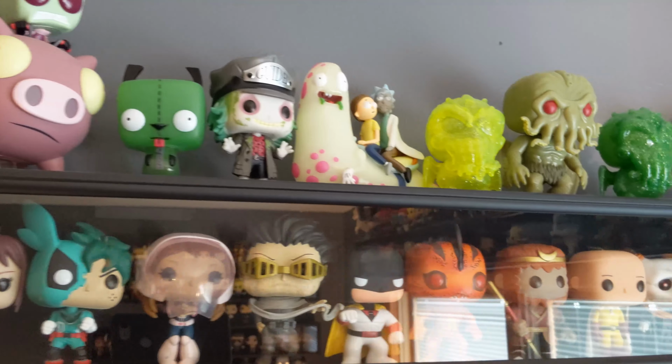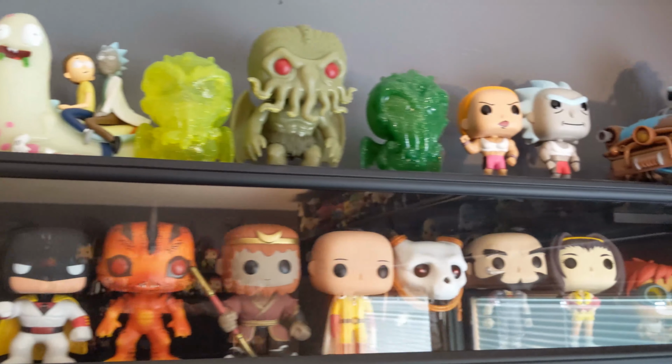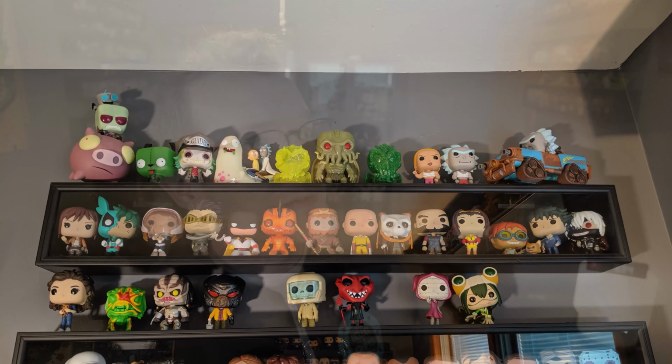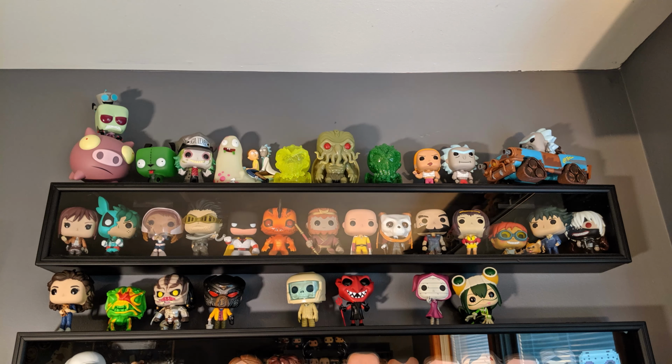And at the very top of this wall, I've got my anime sets and some Philippines exclusives from when my brother was visiting over there, and I was able to convince him to grab some of those for me. And then some of the larger stuff up top once again, including the Cthulhu, Buff Rick and Summer, Invader Zim stuff. Some really cool pieces.